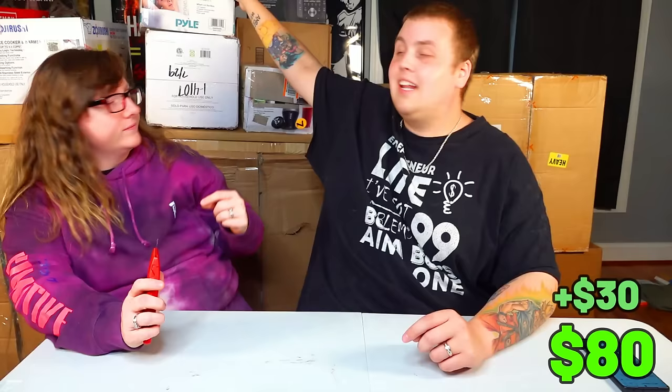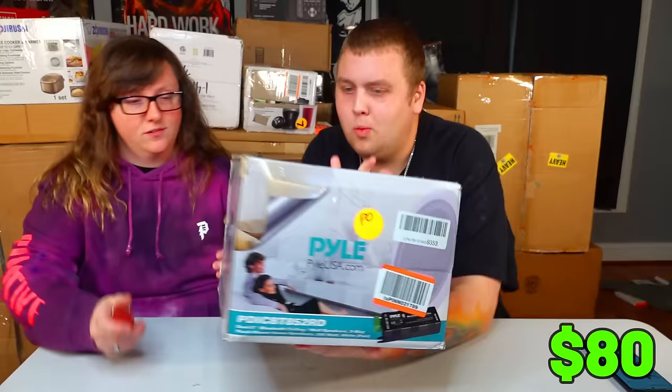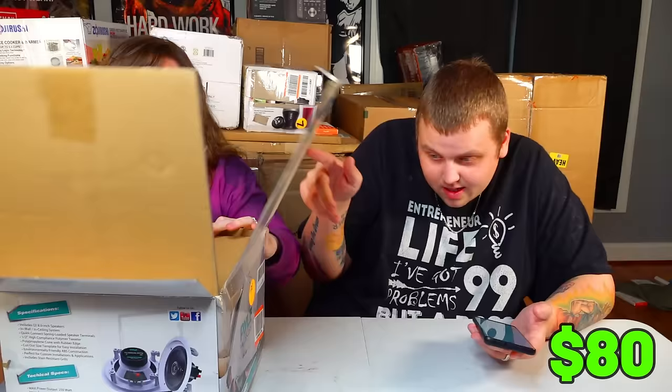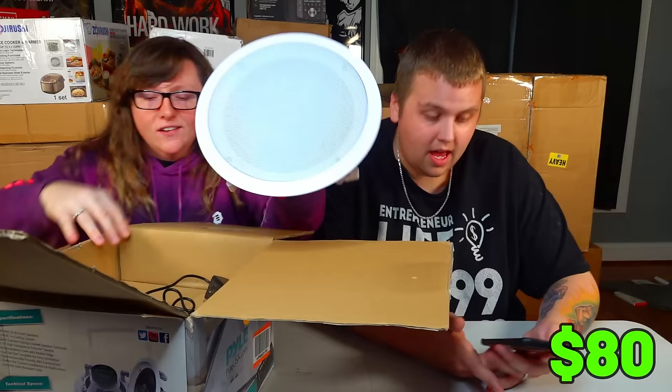Let's see what this big box is. Oh, that one's heavier than I thought. What does that say at the bottom? I have no idea. Let's see. Dual 8-inch Bluetooth ceiling / wall speaker. Wall speakers. All right, cut them open. Let's make sure they're in there. Okay, I'm to the first speaker here. It says dual 8-inch Bluetooth ceiling wall speakers, two-way flush mount home speaker pair. And so, apparently, they're selling for $100 on eBay. So that is not bad at all.